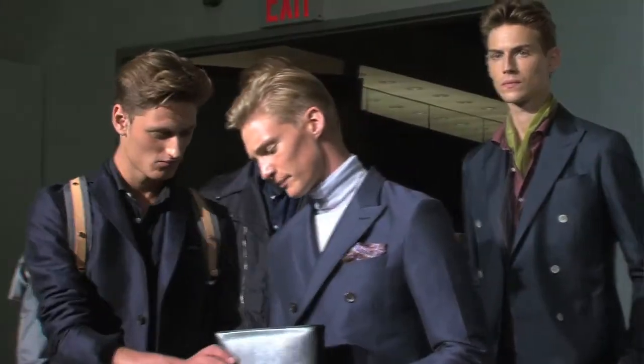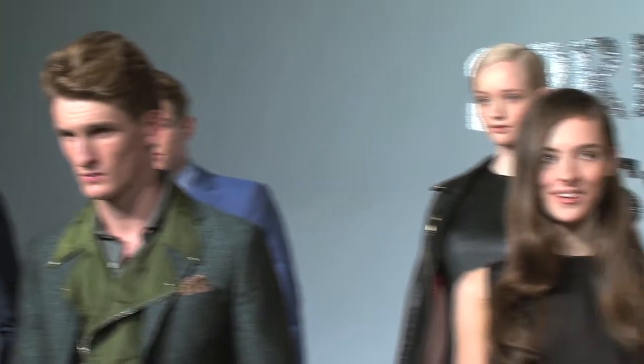Also, we always bring in a lot of technical features in our garments. Sweden is quite healthy and sporty, so we really like to mix the functional side with the fashion part of the collection. So it's a lot of mesh fabric, a lot of nylons, a lot of waterproof fabrics. It's really a blend of fashion and function.